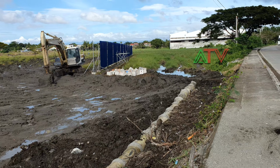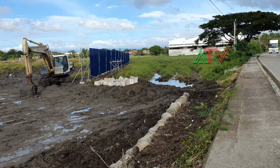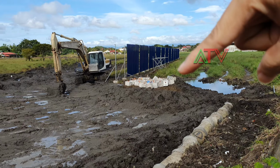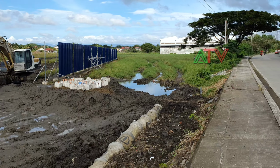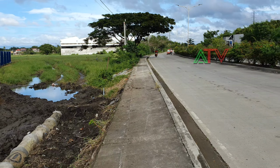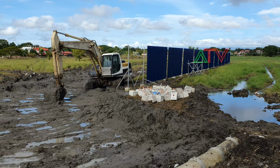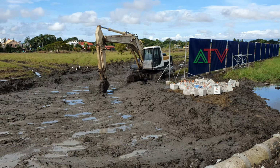So we're just gonna take a walk. You can see that there are actually some fences already, but along the main road C1, which is this part, there are no fences at the moment. I was expecting that they're gonna put the fences right away, but right now they're only putting them up in this area right here. And we have the excavator.